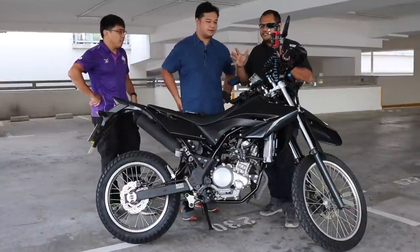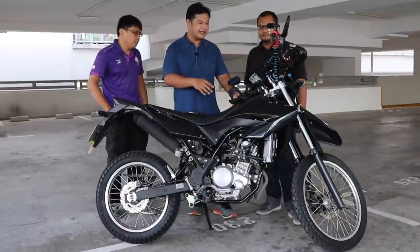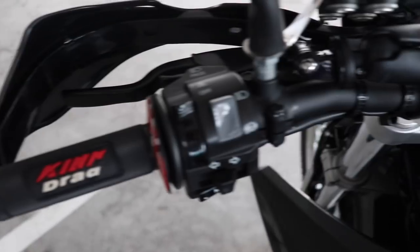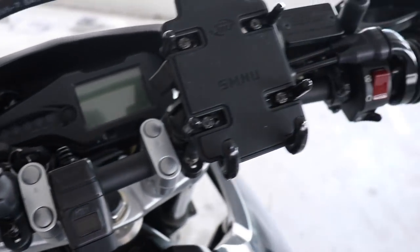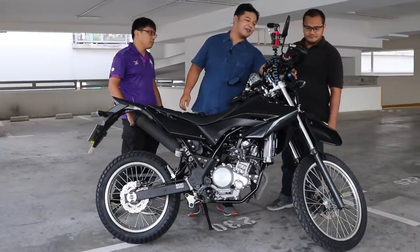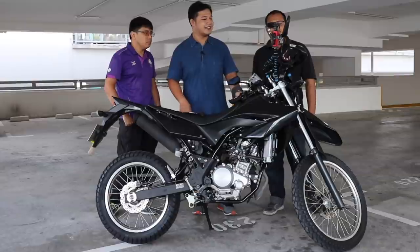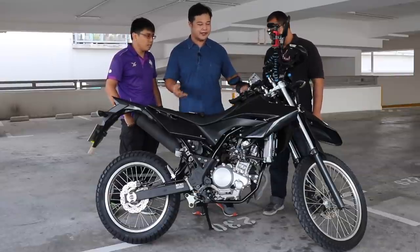So what are the modifications you have done so far? The only things I did were the tyres and my handle guards, which are a bit workshop done, like at-home DIY style. If you notice closely, on my right side I had to trim off the handle guard so that it can fit. Even then, my brake lever is pointed upwards. So that one is not shaky. I will change this when I get a new one.